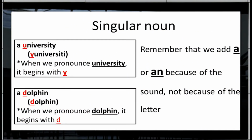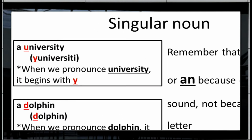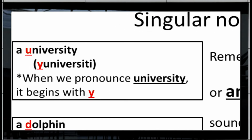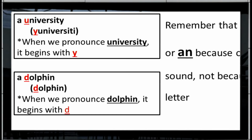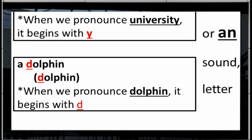A university. When we pronounce university, it begins with Y, a university. A dolphin. When we pronounce dolphin, it begins with D, a dolphin.